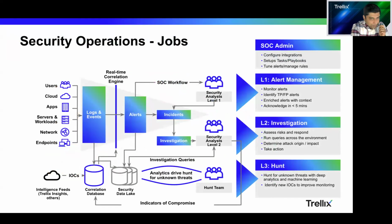I'm going to talk a little bit about the jobs to be done, because this is where you can probably relate to some of the use cases. Just to get everyone oriented on this image, on the left-hand side, you can see various sources of data that security technologies would collect. For example, you would want to know who are the users, what is the cloud activity, what are the applications, what's happening in terms of user activity on endpoints, servers, network, and so on, various form factors. All of that data gets collected. That is activity data. Now, anything that is of security interest would be converted into alerts.